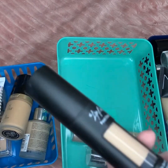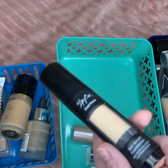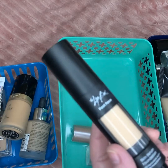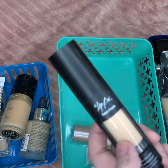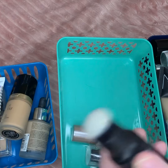The last thing I have in this stuff is the Lip Bar. This is the Fast Face Skin Serum. This looks gorgeous. I actually am probably a shade or two darker than this, but it still looks really good. But it is very light coverage. It is not something that you use when you're looking for coverage, but I love it on my no makeup days. It does come with a removable brush to actually blend it into your skin.